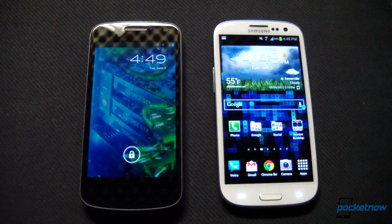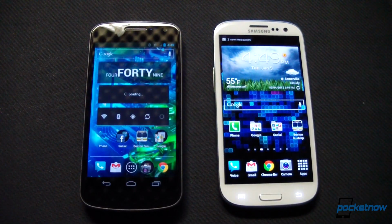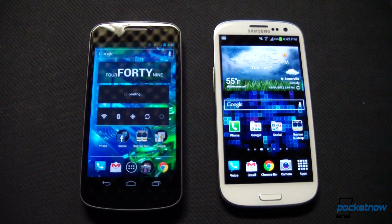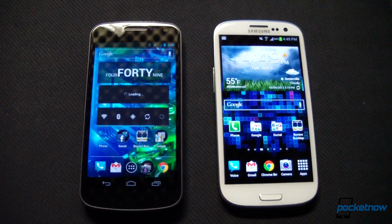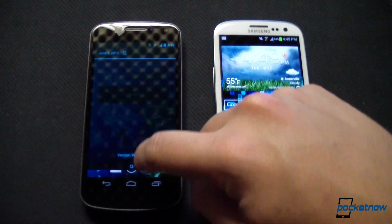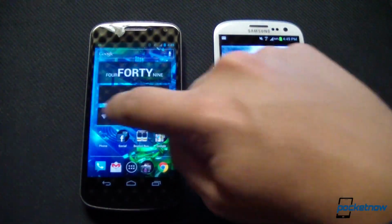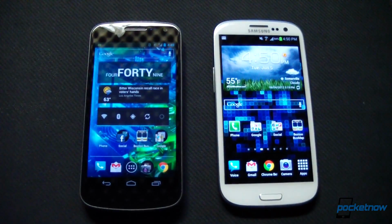So now, finally, the Galaxy Nexus has caught up, really seeing the speed there of the guts of the Samsung Galaxy S3 compared to its older sibling. We were up and ready to use the Galaxy S3 well before the Nexus had even woken up, and we still don't have internet connectivity here on the Galaxy Nexus as widgets load. Very clear winner on the Galaxy S3 here.